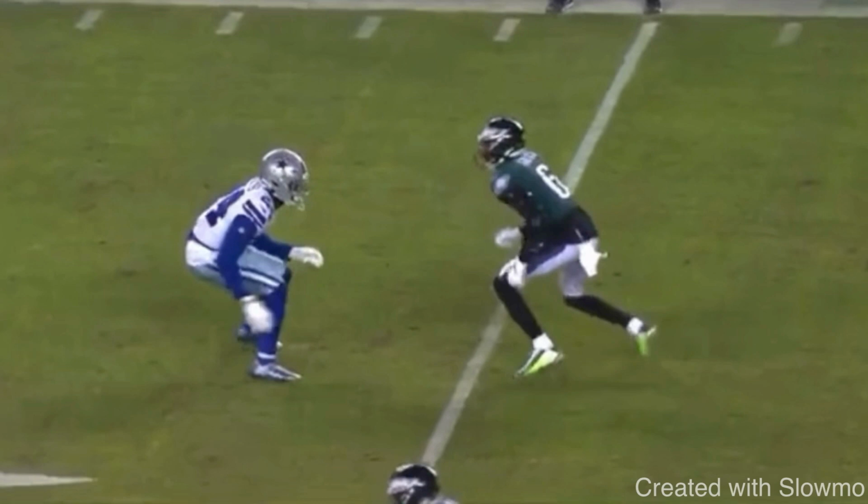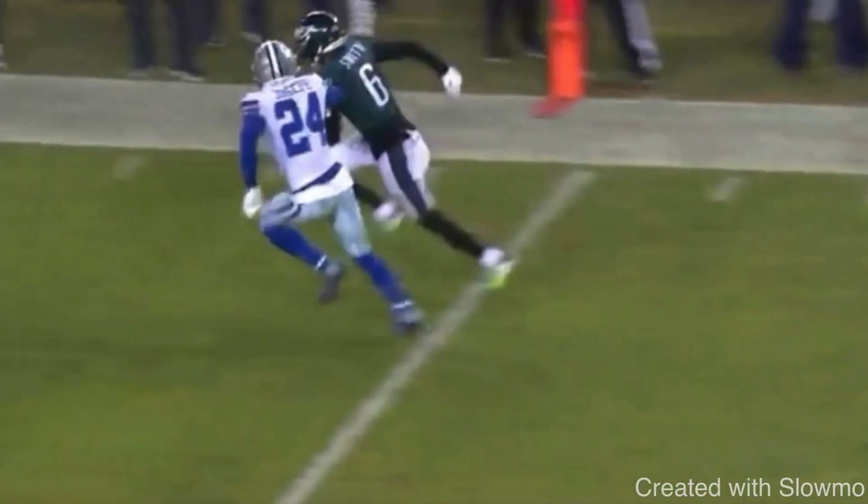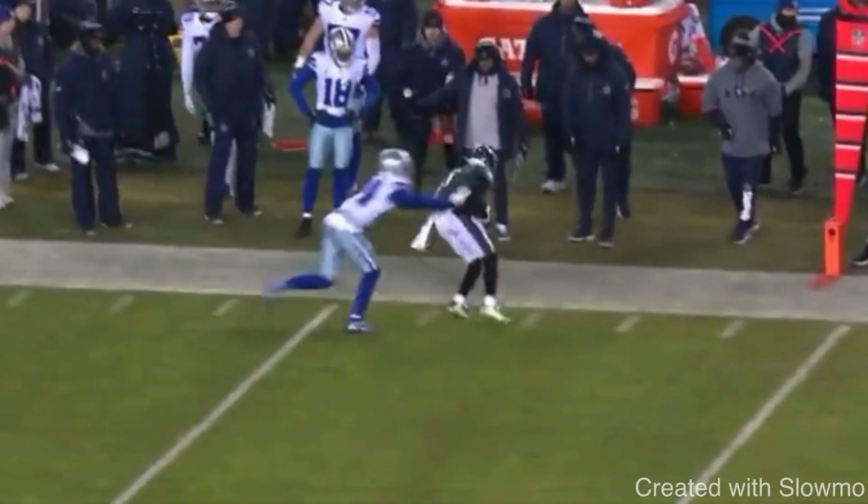Well, honestly, anything outside breaking or inside breaking when the DB is to the side of the break. Let's put it that way. So let's watch this full speed. He's running this stop route. He takes an outside release against inside shade press, and he throws by to come back to the ball. So let's talk about it.